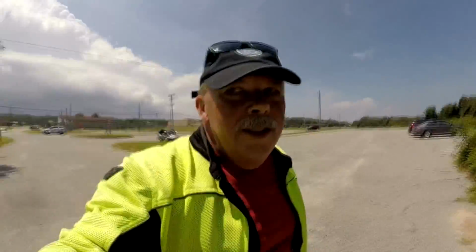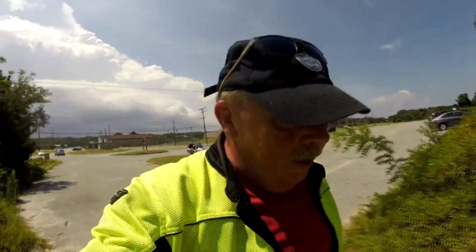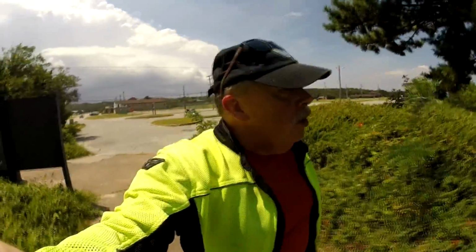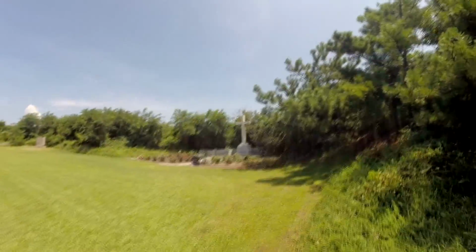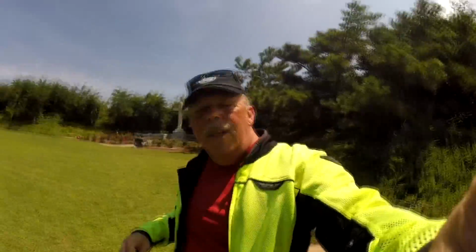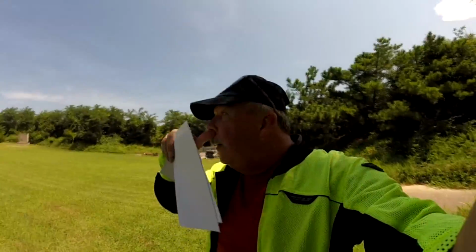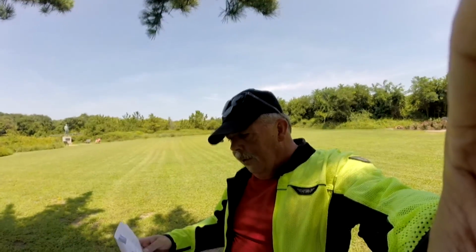This area is called First Landing. We have a state park associated with it called First Landing State Park. There's a memorial, and there is this large cross. And the reason this cross is here, and the reason this memorial is here, and I think I'm going to stand in the shade to say this, is that about 100 yards behind me is the Chesapeake Bay and the Atlantic Ocean. So why is this park actually here?